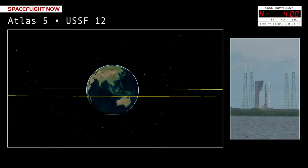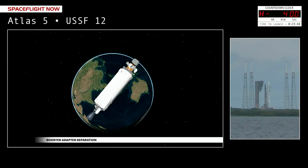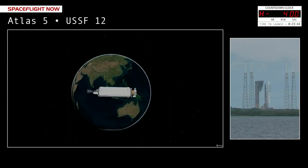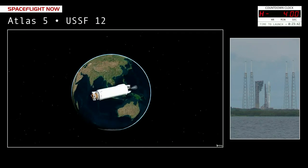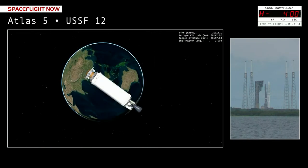This illustration shows the circular geosynchronous orbit high above the equator. And then the Centaur will reorient itself into a different attitude or orientation. It'll jettison this adapter structure that covers the second payload, the USSF-12 ring spacecraft. The USSF-12 ring spacecraft will then separate from the Centaur upper stage at T plus 6 hours and 5 minutes.